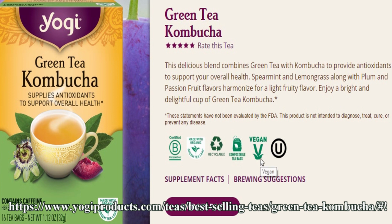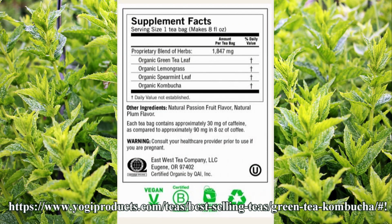And you can see it's vegan, which is what I wanted to show you. Supplemental facts. Serving size, one tea bag makes 8 fluid ounces. Proprietary blend of herbs, 1.847 milligrams. Organic green tea leaf, organic lemongrass, organic spearmint leaf, organic kombucha. Other ingredients: natural passion fruit flavor, natural plum flavor. Each tea bag contains approximately 30 milligrams of caffeine as compared to the approximately 90 milligrams of an 8 ounce cup of coffee.